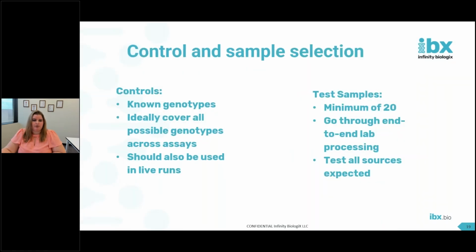For control and sample selection, the first thing you want to look at is your controls. And your controls are going to be samples with known genotypes, whether they're reference samples or something that you have in your repository. Ideally, you want to cover all possible genotypes across all assays. This can be difficult if you have a large number of assays and a small number of sample spots on your chip. It's also important that any controls you use in your validation are used in your live runs.